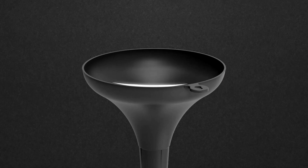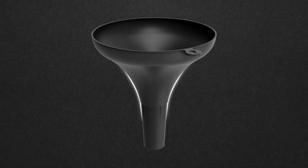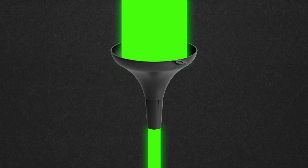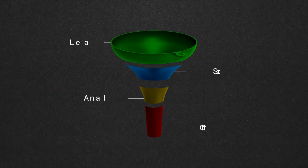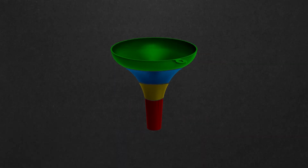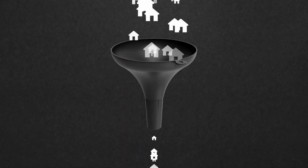Now, if you're having trouble finding boutique hotel deals, what you really have is a top of the funnel problem. But what the heck is a funnel? If you think about it, a funnel is wide at the top, right? And then it narrows at the bottom, spitting out what you put into the top in a more concentrated way. So your acquisition funnel is what you figuratively pour all your leads into the top of, and you work the funnel, meaning you screen, analyze, and offer on deals, and through that process, get deals under contract that spit out at the bottom of the funnel.